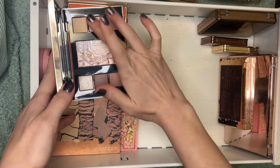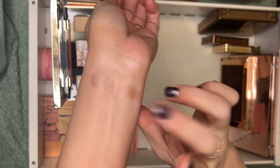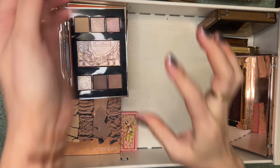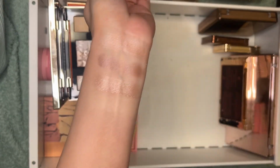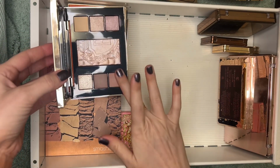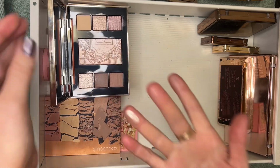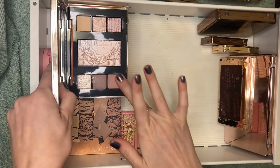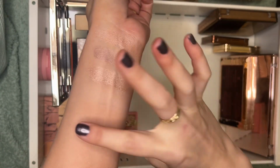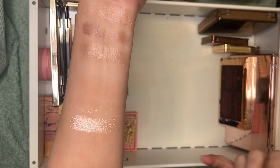And then for the eyeshadows, just the most beautiful tones. I'm so happy they did a warm and a cool version. I got the cool version clearly. So that's this side of the eyeshadows. And then we'll do this side, which is a little bit more matte heavy. I personally like that they have mattes in here and not just special shades because I find it a little bit more one and done versatile.